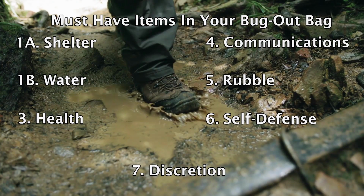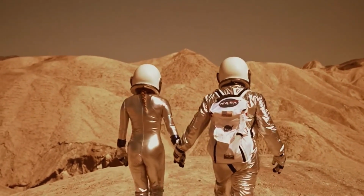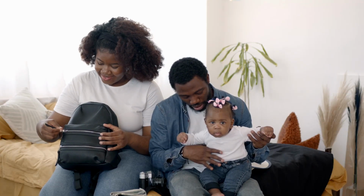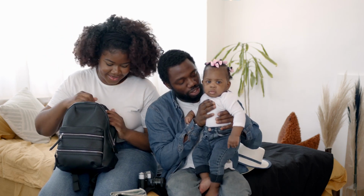Our final consideration, number 7, is your need to be discreet. In a survival situation, the last thing you want to do is bring attention to yourself. If you're walking around with a fancy or trendy backpack containing your survival gear, chances are you'll do just that. Consider using something as mundane as a baby bag to stash all your portable survival needs. The bags are sturdy and large enough to hold a lot of items without sticking out like a sore thumb and making yourself a target.